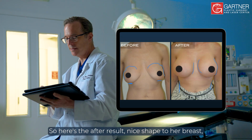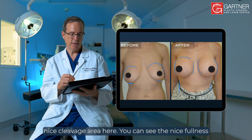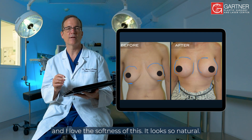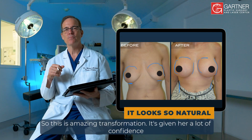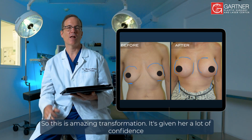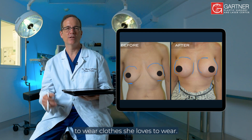Nice shape to her breast, nice cleavage area here. You can see the nice fullness. And I love the softness of this. It looks so natural. It doesn't look like a ball in the headlights. So this is an amazing transformation. It's given her a lot of confidence to wear the clothes she loves to wear.